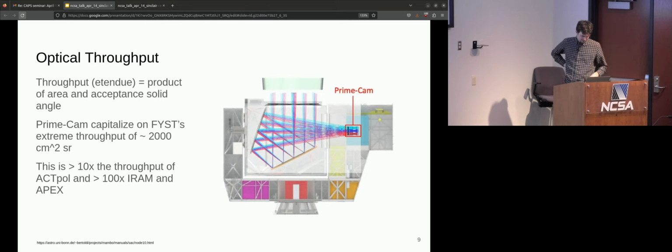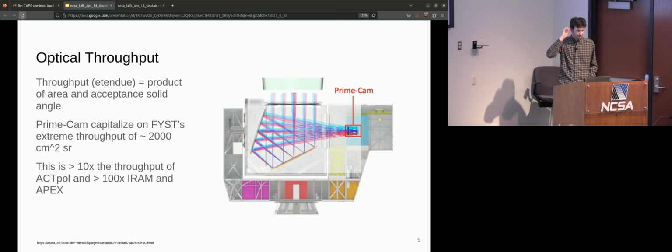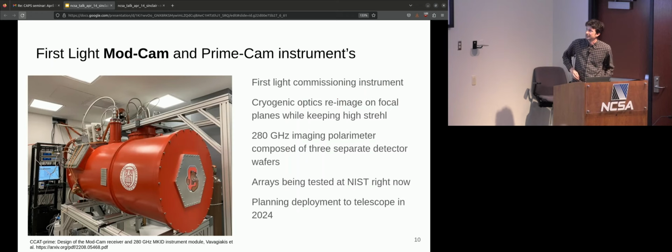So basically Prime-Cam is going to capitalize on this by having a 2,000 centimeter squared steradian throughput. And this is just the product of the area and the acceptance solid angle. Compared to APEX, this is about 100 times the optical throughput that ZEUS-2 and APEX have, and 10 times ACTPol. So really big improvement there.